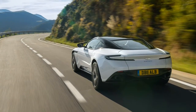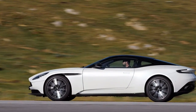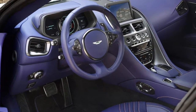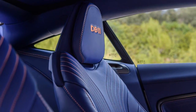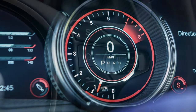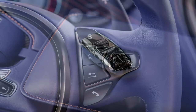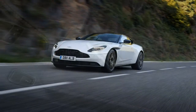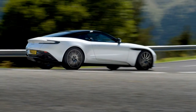2018 Aston Martin DB11 V8 specifications. On sale now, priced $201,820. Base engine: 4.0-liter twin-turbo DOHC 32-valve V8, 503 horsepower at 6,000 revolutions per minute, 498 pound-feet at 2,000 to 5,000 revolutions per minute. Transmission: 8-speed automatic. Layout: 2-door, 4-passenger, front engine, RWD coupe. EPA mileage: N/A. L x W x H: 187.0 by 76.7 by 50.7 in. Wheelbase: 110.4 in. Weight: 3,880 pounds. 0 to 60 miles per hour: 4.0 seconds. Top speed: 187 miles per hour.